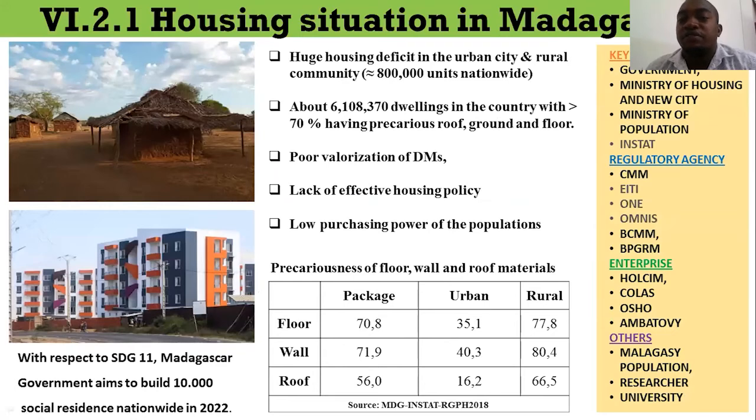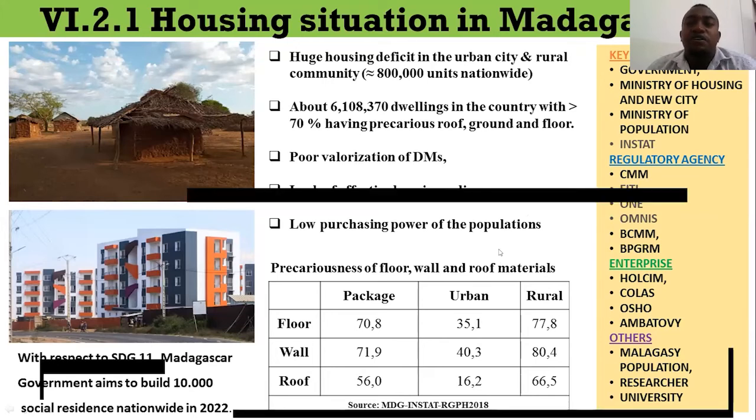As per the last general census regarding the population and the housing of Madagascar, we have noticed that more than 70% of the Malagasy community lives in precarious houses, regarding the roof, the wall, and the floor. This is due mainly to the poor valorization of development minerals, the lack of effective housing policy, and the low purchasing power of the population. By developing the AAC, we hope that this can contribute mainly to resolving the housing deficit, which is the main focus of the Malagasy government.